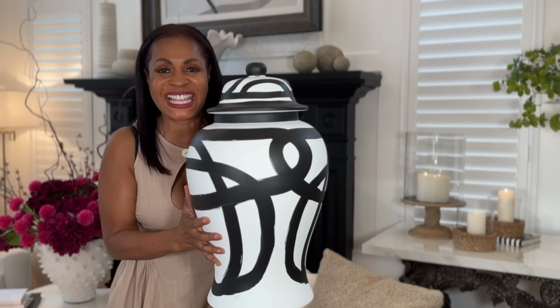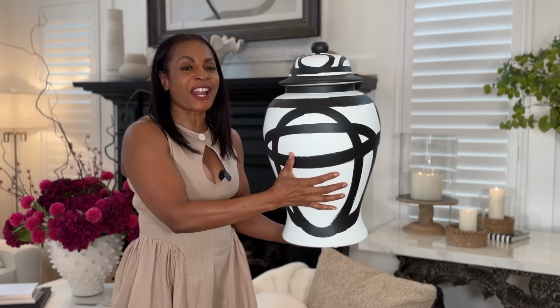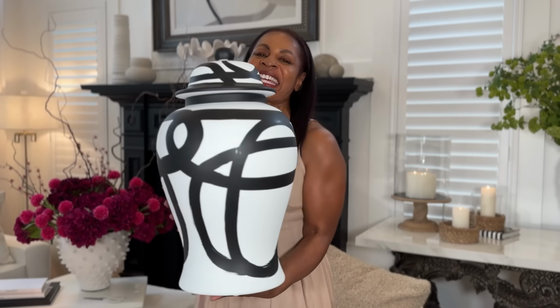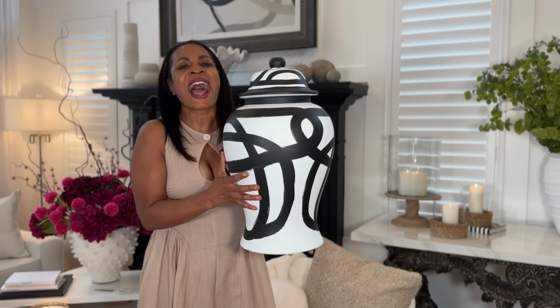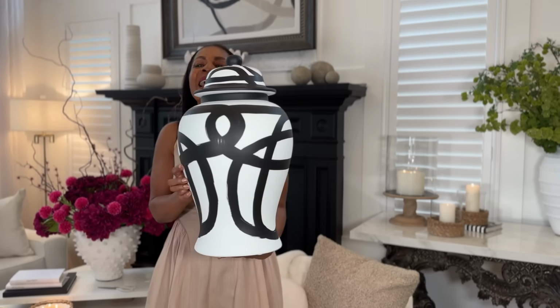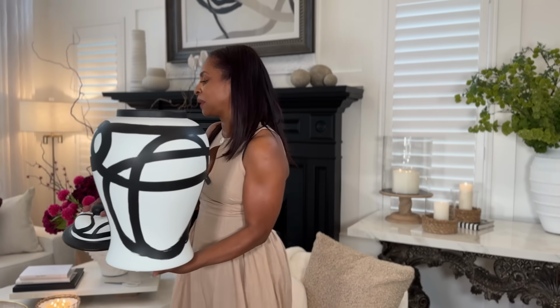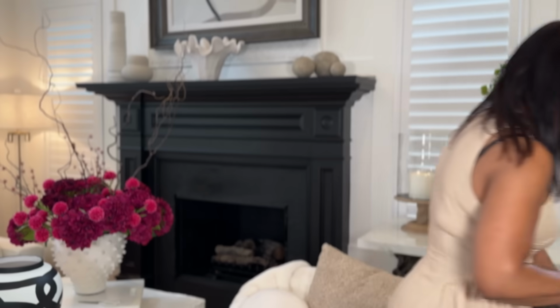Are you dying? Look at her. Look how gorgeous she looks. It comes in two sizes, and you know your girl bought both sizes because I had to. This is so gorgeous. Let's place her down. Okay, I bought both sizes, the small and the large. This is the smaller one.